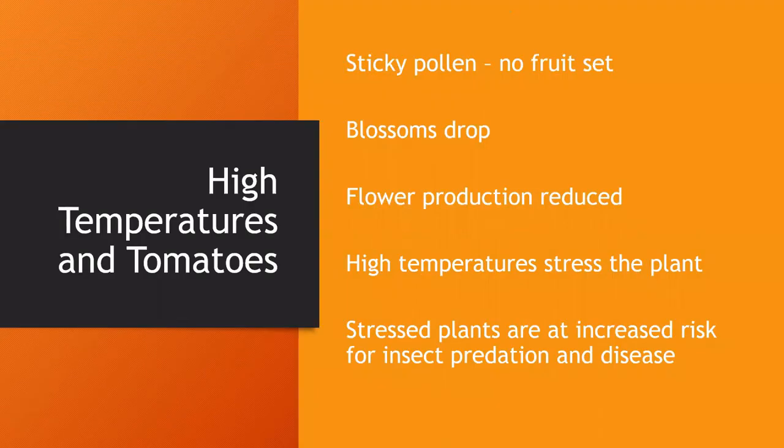There are a variety of problems that are going to happen with the high temperatures. Pollen can get sticky. Now, tomatoes are self-pollinators, but that pollen has to be able to move within the flower in order to set the fruit. One thing that you can do when the temperatures are high and you have blossoms on your tomato plants is to give them a little shake. Not a real vigorous shake, but just a little shake to try to move that pollen around. If the temperatures are so high and the plant is so susceptible to the heat, the blossoms will drop. Your flower production may be greatly reduced.